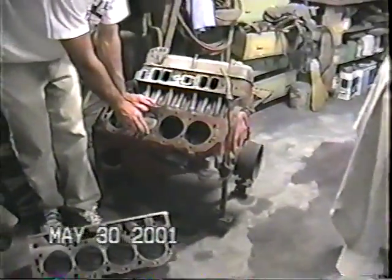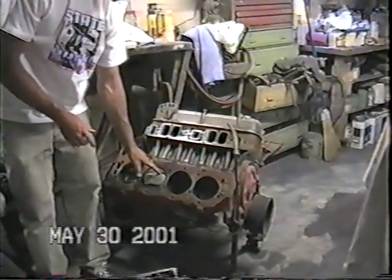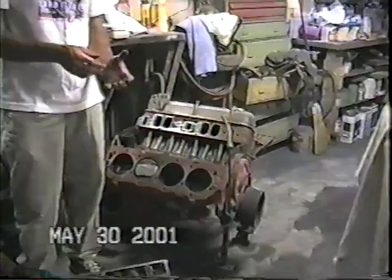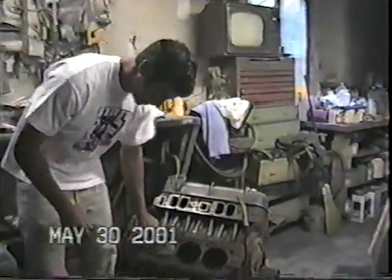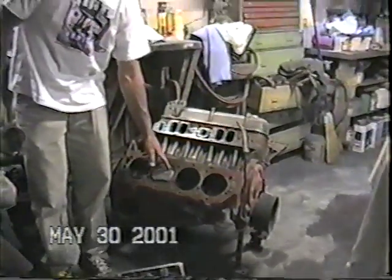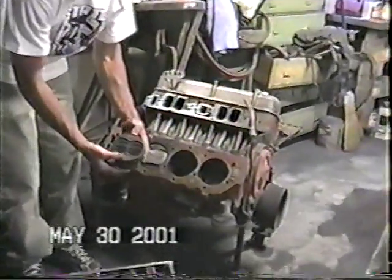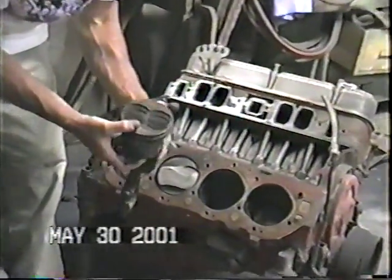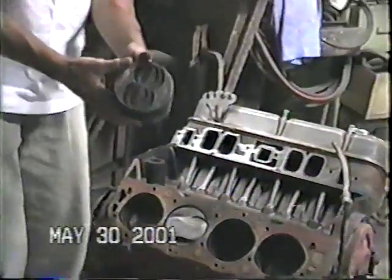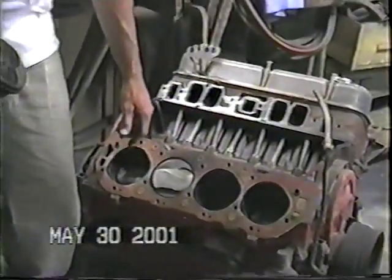And this is how compression ratio is determined by the top of the piston. A higher compression ratio piston creates a smaller combustion chamber, so the pressure is higher, whereas with a lower one, the pressure is lower. This is an example of a high. This would be an 11-to-1, which is extremely high for most production engines. And this piston top is an example of a lower one, probably 9-to-1, 9.5-to-1. So this would be able to burn lower octane gas, where this one would take extremely high octane.